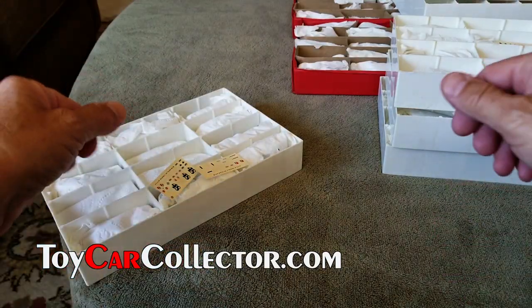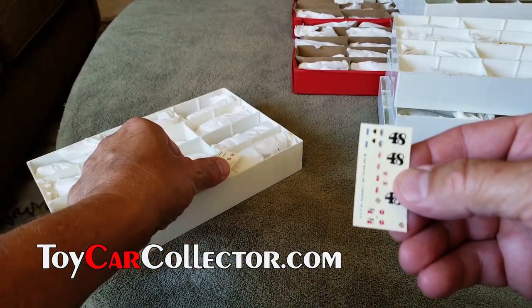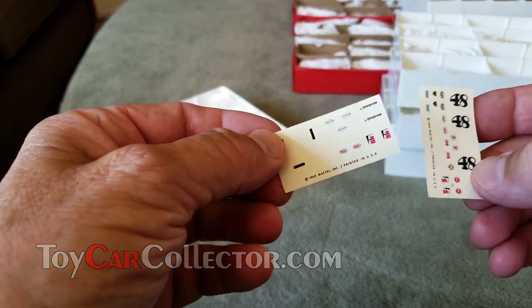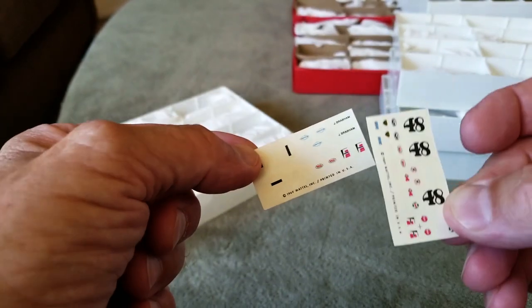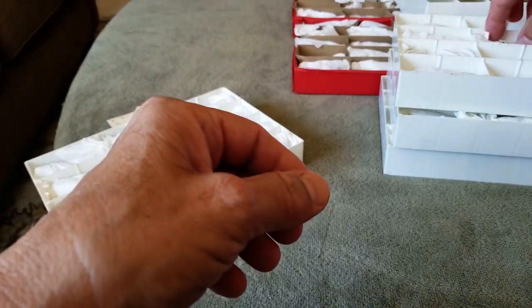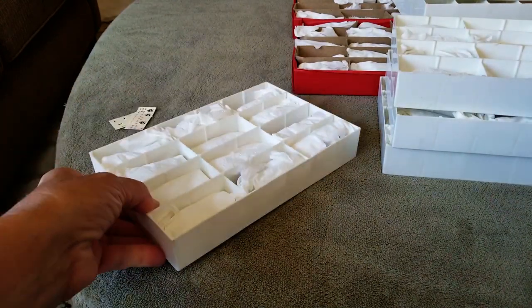All right, here we are on the table, ready to start opening. Look at this, we've got some sticker sheets. This one for the Brabham and this one for the Indy Eagle. Brabham and Indy Eagle. How cool is that, huh? A couple of sticker sheets, another one over here. It's just the moon eyes.